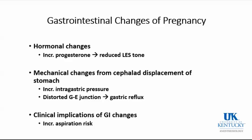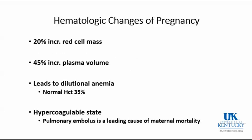There are also mechanical changes that affect your GI tract. As a result of that growing uterus, you have a cephalad displacement of the stomach. That's going to result in an increase in your intragastric pressure. It's also going to distort your GE junction, which contributes to the gastric reflux that is common in pregnancy. But the most important thing is that in pregnancy, these women are considered to be at increased risk for aspiration.